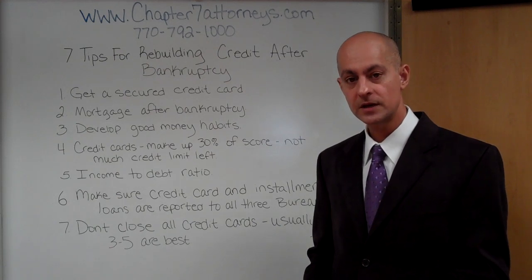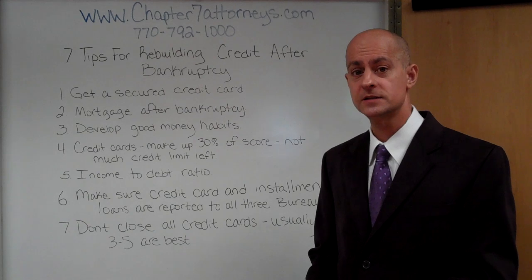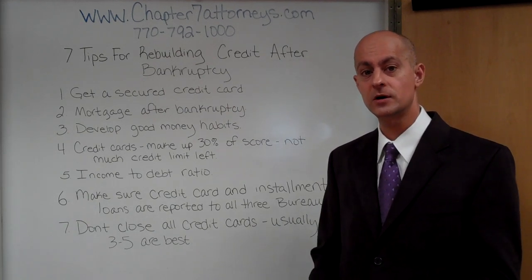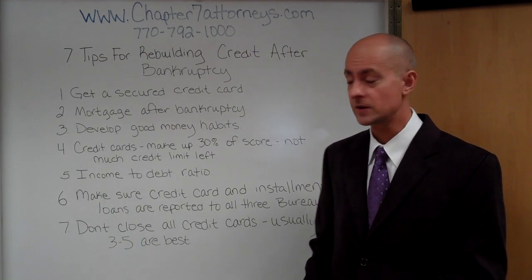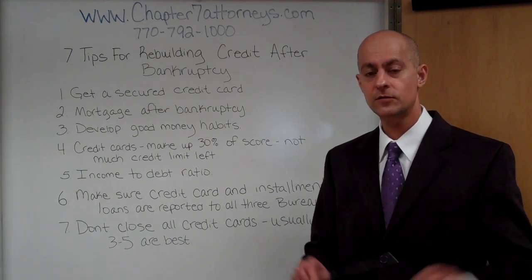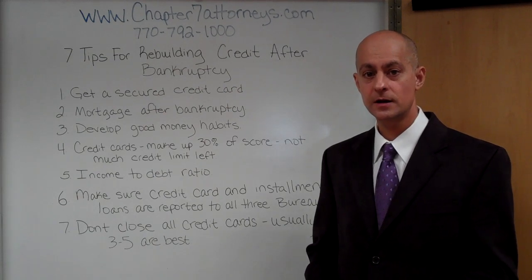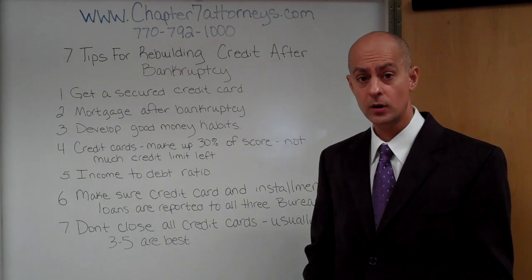You also want to make sure to go ahead and, if you haven't done it after you've filed a bankruptcy case, open up a checking account and a savings account, make small deposits in those accounts on a consistent basis. One of the things that people don't seem to know is that, as far as your credit score itself, the credit cards make up about 30% of your credit score.